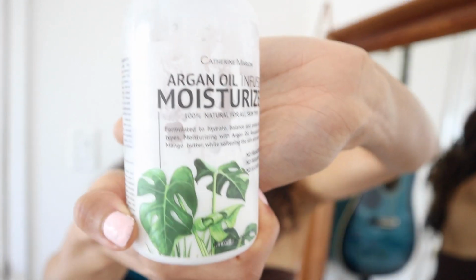So I'll put this on my face. And then once this is all soaked in, I will go in with a sunblock. I wear a sunblock every day. It's very important to wear sunblock. I'll put it on my face as well as my neck or any areas that are exposed to the sun.